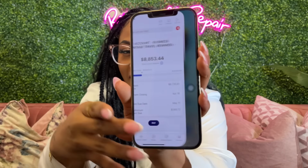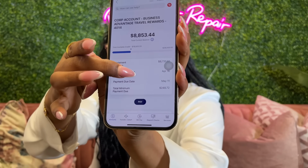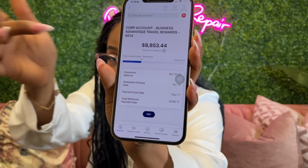Just so y'all can see, it says like $29,000 on here. And as you can see, I've used quite a bit of it because it is a business credit card. It's not reporting on my personal credit, so it doesn't matter how much I use of the limit. I still don't have to worry about it bringing my personal credit score down.